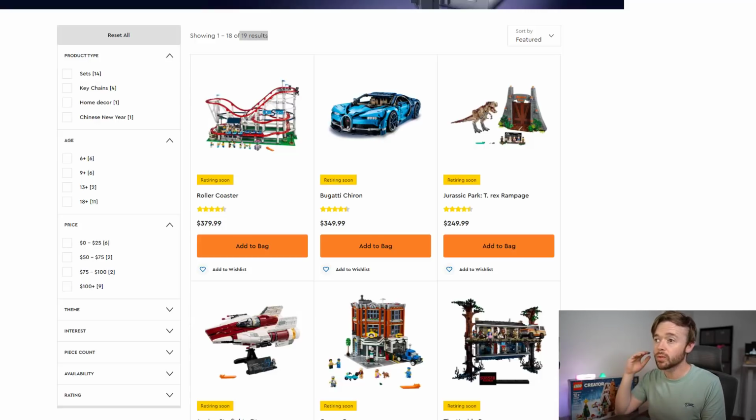So first up, of course, we have the roller coaster right here, which was released in 2018 in the Creator Expert theme. This set has over 4,000 parts, and obviously it is a very expensive set at $380, which puts it a little bit beyond what I typically like to spend on a Lego investment. But that's not to say it isn't great value. It has, as I mentioned, over 4,000 parts and a price per piece of around 9 cents. And this one has 11 minifigures too.